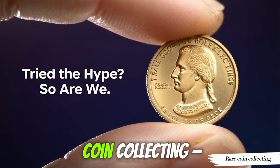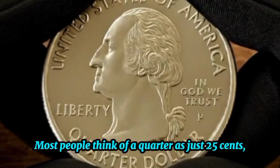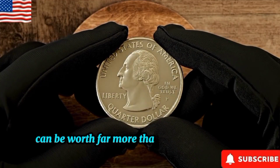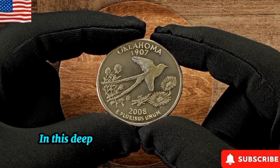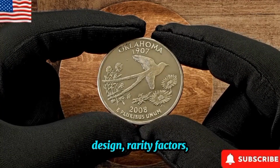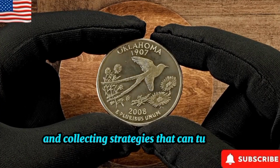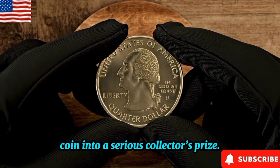Welcome to Rare Coin Collecting. Most people think of a quarter as just 25 cents. But the 2008 Oklahoma P State quarter can be worth far more than its face value, if you know what to look for. In this deep dive, we're going to explore the history, design, rarity factors, error varieties, auction results, and collecting strategies that can turn this common-looking coin into a serious collector's prize.